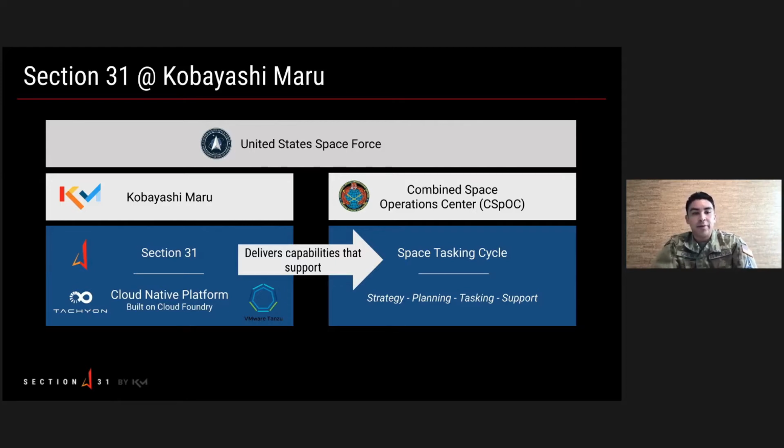The Section 31 application teams develop cloud-native greenfield apps that deliver capabilities in support of the Space Tasking Cycle, which is a cycle at the Combined Space Operations Center, or CSPOC, out of Vandenberg Air Force Base here in California. The Space Tasking Cycle covers many things, some of which include strategy, planning, tasking, and support functions for missions that track our various space assets.